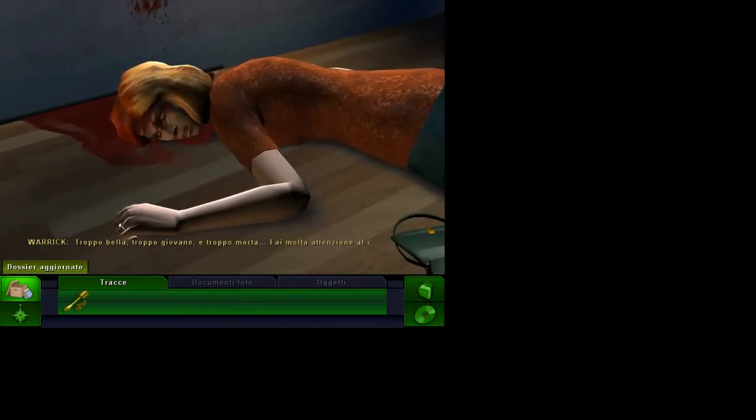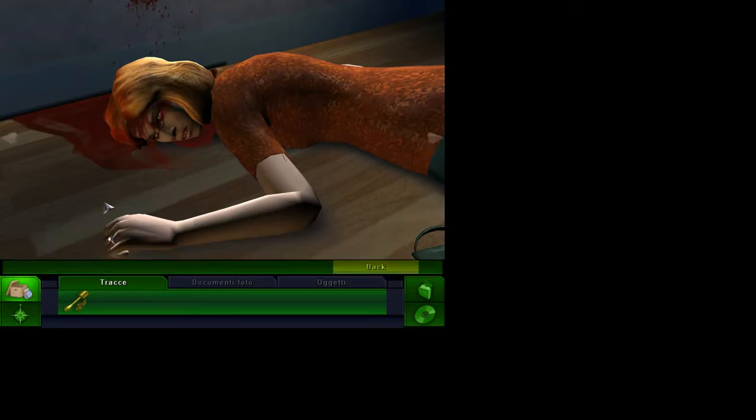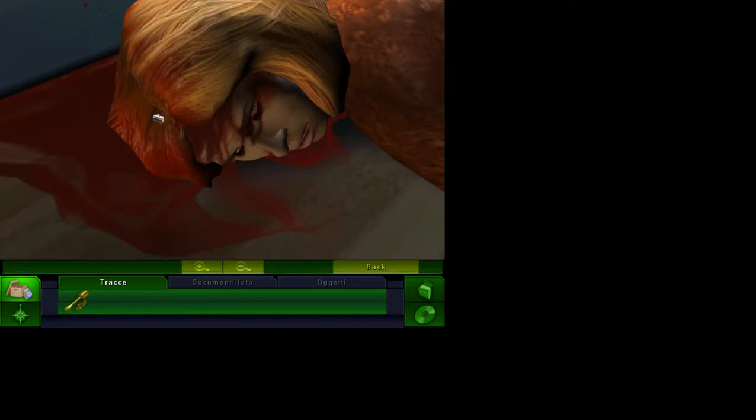Too pretty, too young, and way too dead. Pay close attention to the body. There could be evidence anywhere from head to toe. The blood flowed from the head wound and naturally pooled around her. That suggests she bled to death right here.